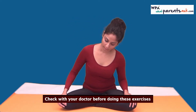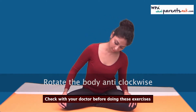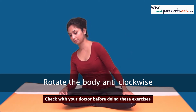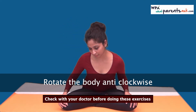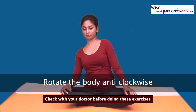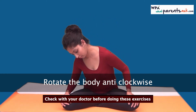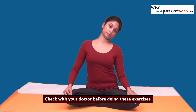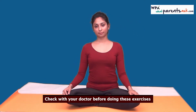Place your hands on your knees. Start rotating anti-clockwise. Rotate anti-clockwise for 10 repetitions. Do not go too far back. Do not come too far in front either.